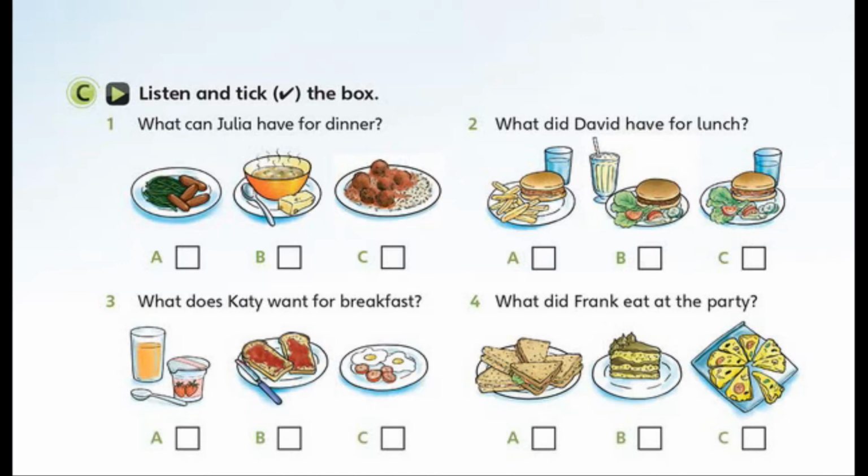2. What did David have for lunch? What did you have for lunch at school today, David? A burger. What did you have with it? Fries? No. I was very good. I had a salad. Did you have a banana milkshake, too? No, just a glass of water today.